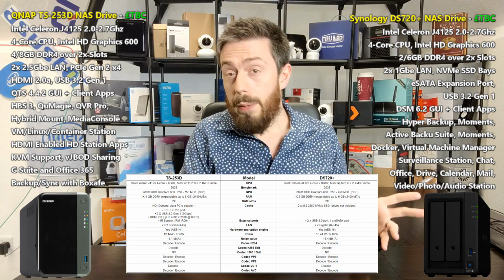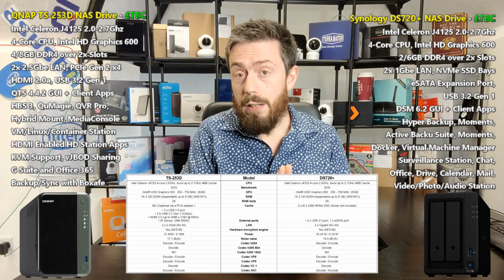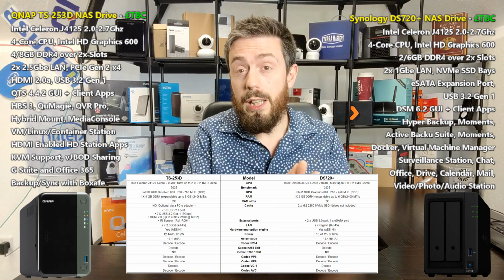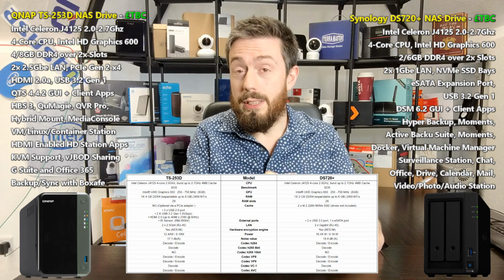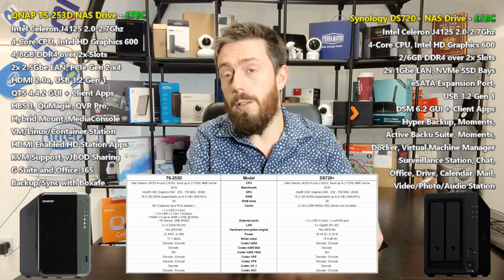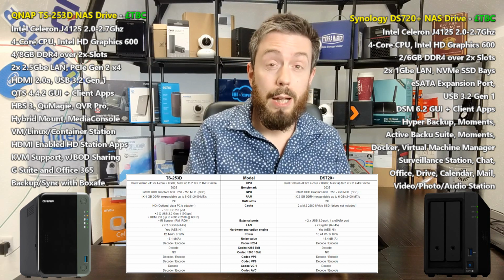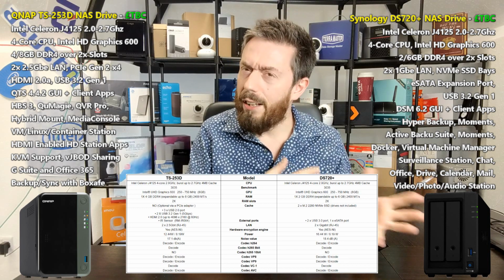Now, the CPU and memory inside it utilizes the J4125 processor. That is a 2.0 GHz CPU that can be burst up to 2.7 GHz, and that's 4 cores. It also arrives with 2 gig of DDR4 memory that can be upgraded to 6 gig, weirdly.